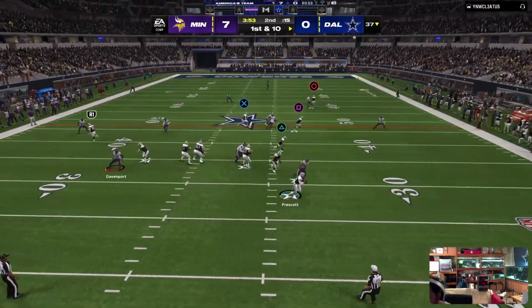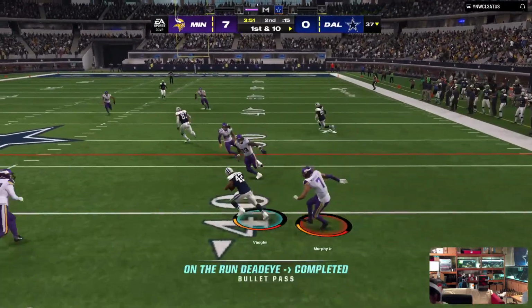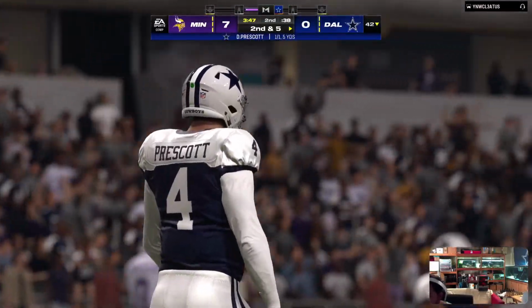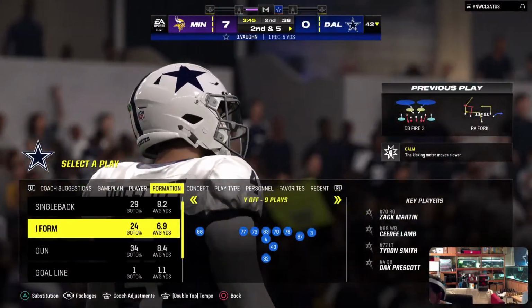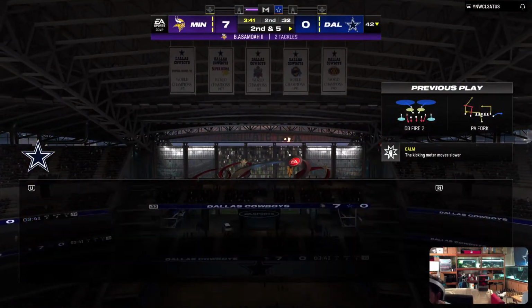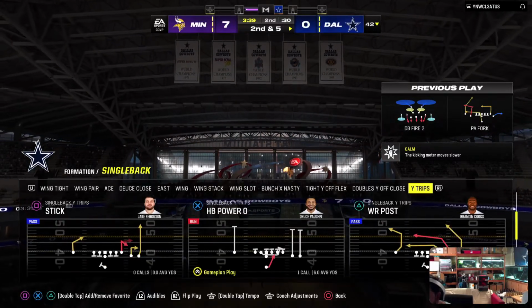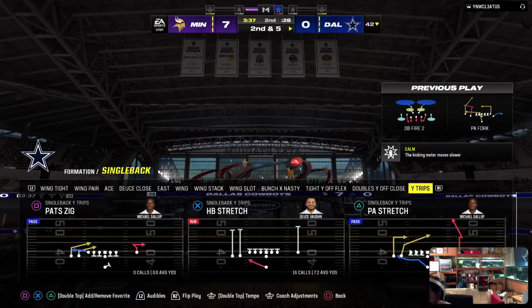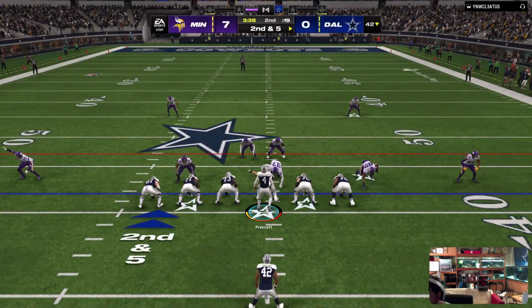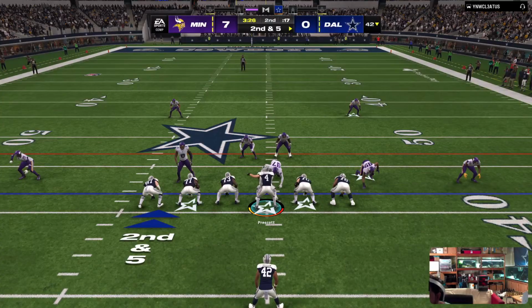Prescott off play action, rolling to his right. That's complete to his running back, Vaughn. And a 5-yard gain gets him to the 42. Now that's the type of play that gives you a chance to win. Nothing forced downfield where you don't have a guy open. Swing it out to the back, maybe even check it down, whatever you want to call it. Gain of 5. You're just trying to get 4 on first down. They're ahead of the chains now.